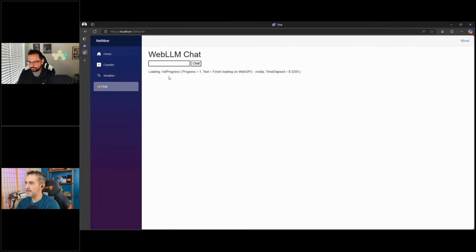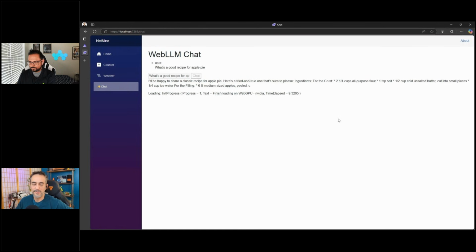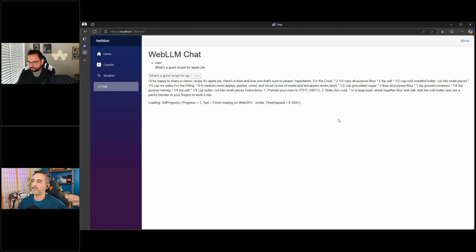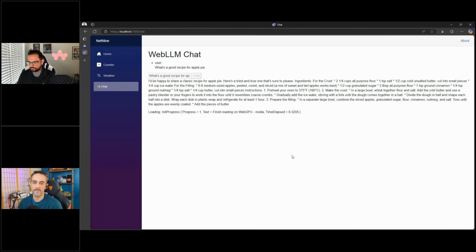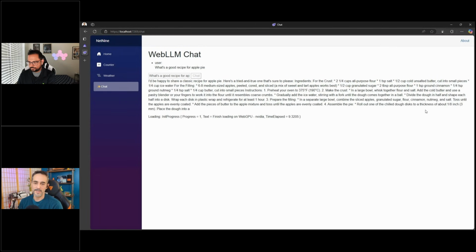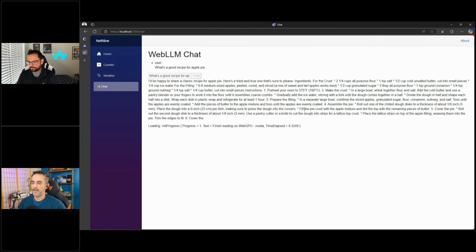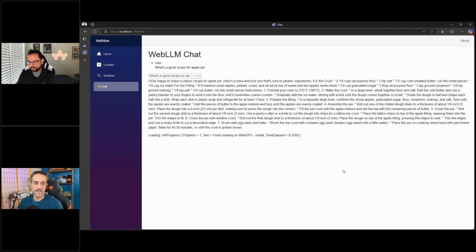Let's try, what's a good recipe for apple pie? And then we can see immediately it just starts writing out to the browser, because this is all one inner loop. There's no web API calls. It's calling a JavaScript function that's running the large language model in the browser locally. So we're getting a response back immediately from it and writing it out to the Blazor application.